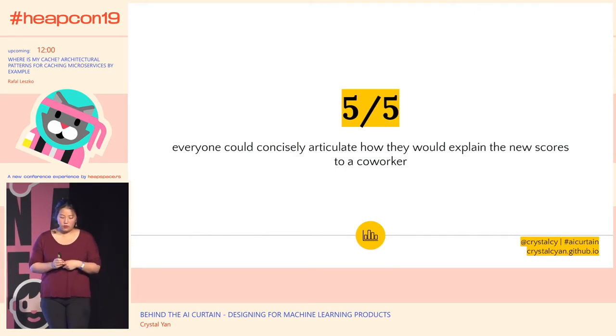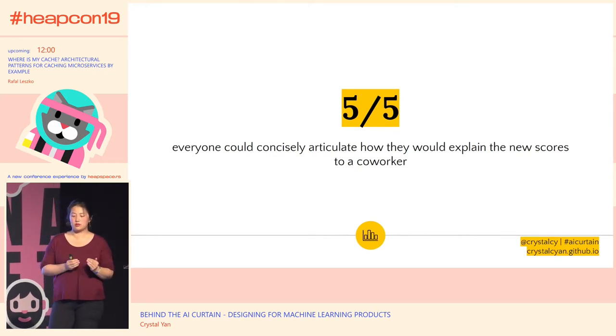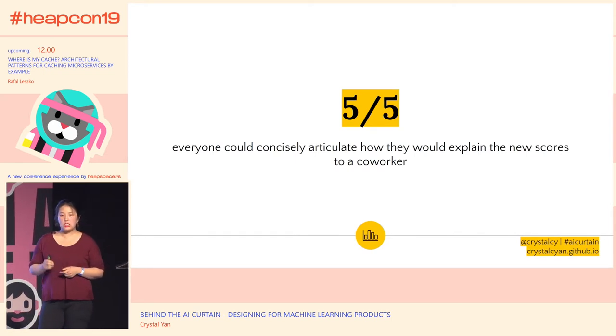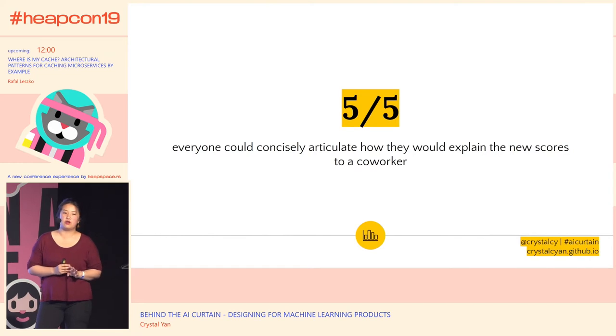The key metric that we used during the time of trying to evaluate if different solutions were going in the right direction was that question that I highlighted earlier, which was, how would you explain this to a coworker? So we went through many, many different rounds of usability testing different prototypes, and only when we got to the point where every single person could concisely articulate how they would explain how these scores worked to a new coworker, and they were right, that's when we decided, okay, we've now concluded the discovery portion of the product development process, and we're ready to move to delivery, and this is a design that we feel confident that if we build it, it will lead to a significant material impact for our business.